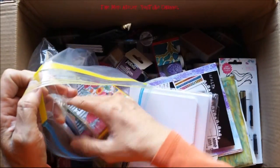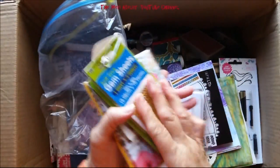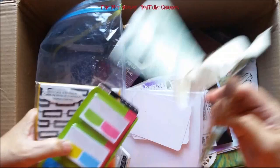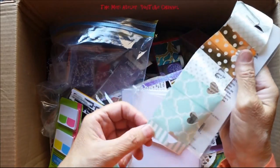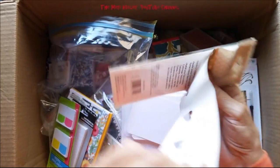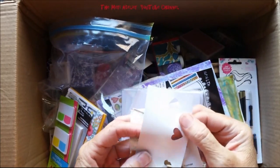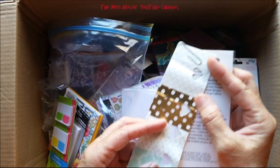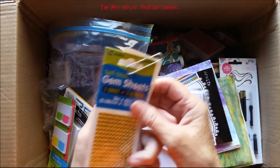My goodness sakes, Deborah. Oh, my goodness. It feels like Christmas. Gem sheets. And looks like some washi tape attached. Washi tape strips. Looks like she's put tape across the paper and then did punches. How interesting.